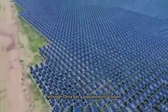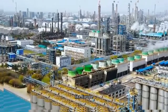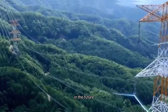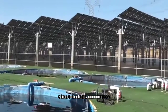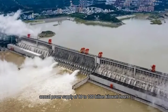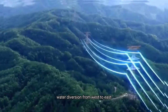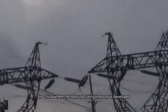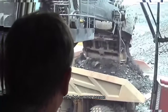Although China has a population of 1.4 billion, it does not have the problem of power shortages like Europe, and now it is preparing in advance for the problem of green power supply in the future. With more and more technological products in life, China's electricity consumption is constantly increasing. Although it already has the Three Gorges Dam's annual power supply of 80 to 100 billion kilowatt hours, and the project of north-south water diversion from west to east, for China, where the manufacturing industry is developed, the power supply in some areas is still under great pressure in the hot summer season.